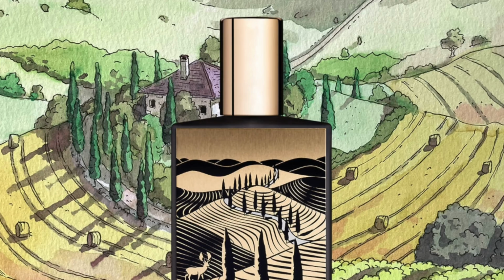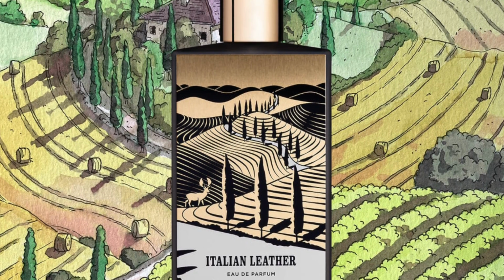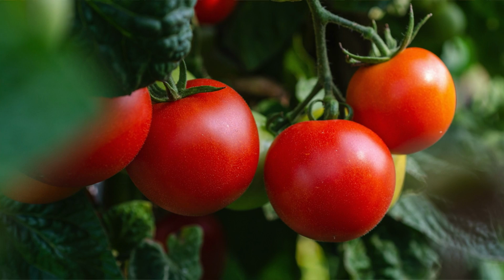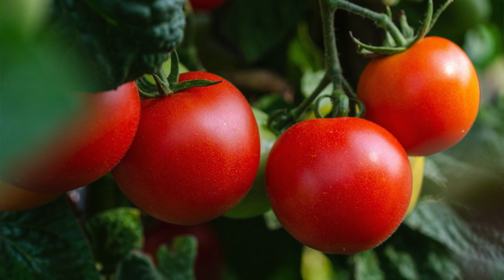But this next one, the second tomato leaf fragrance that I was really into early on in my journey, is Memo Paris's Italian Leather. So Italian Leather is part of the series of leather fragrances, and each one goes to a different country, territory, or place, and they highlight an ingredient that would be used there. So in this case, we're going to Italy. Tomatoes are used in Italy for sauces and things like that, but we're not really using the tomato here. We're just using the leaves once again.